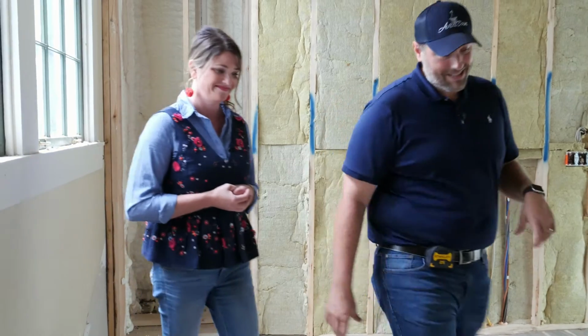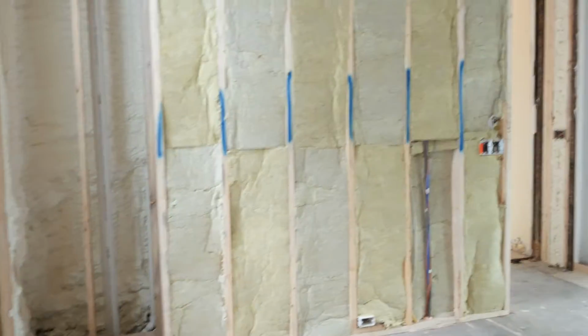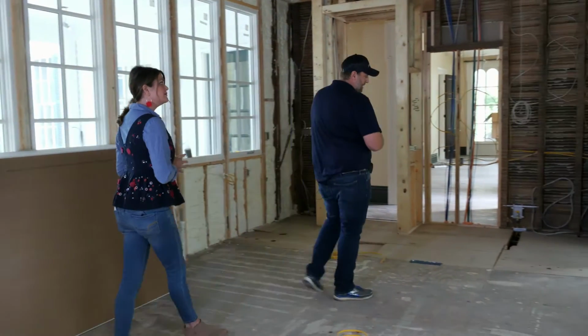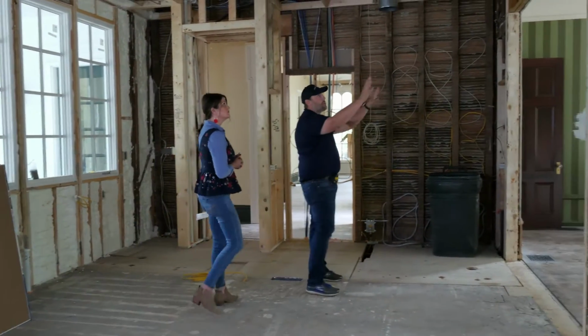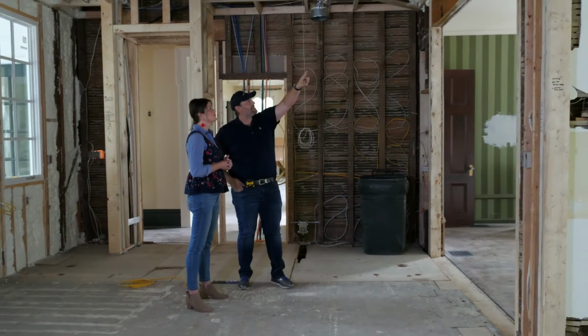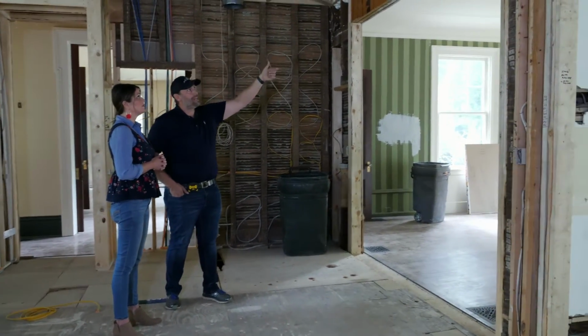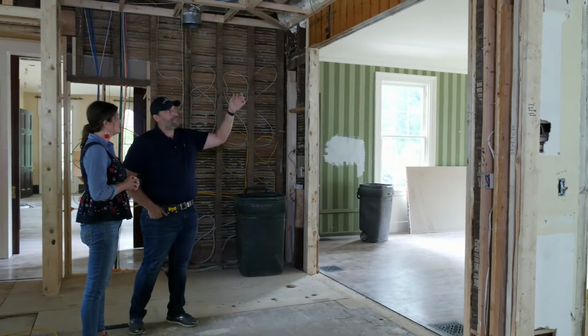Yeah, and one of the other monumental changes we made in here, if you'll come this way, is opening up the kitchen. Pardon the noise, the guys are up hanging the drywall upstairs, but we removed this wall right here. We had to take out all those big studs that were supporting the roof up there, and put in a couple laminated LVL, which is laminated veneer lumber.